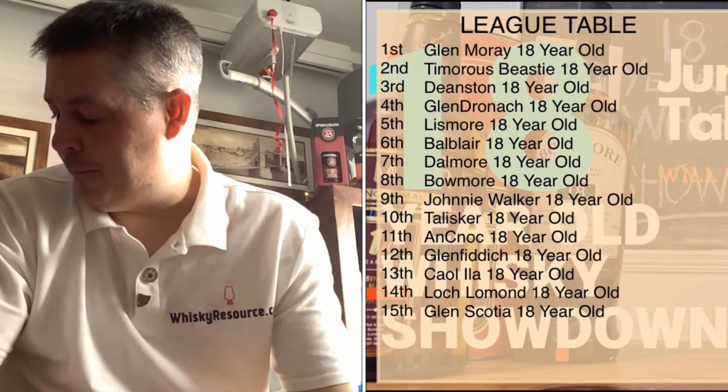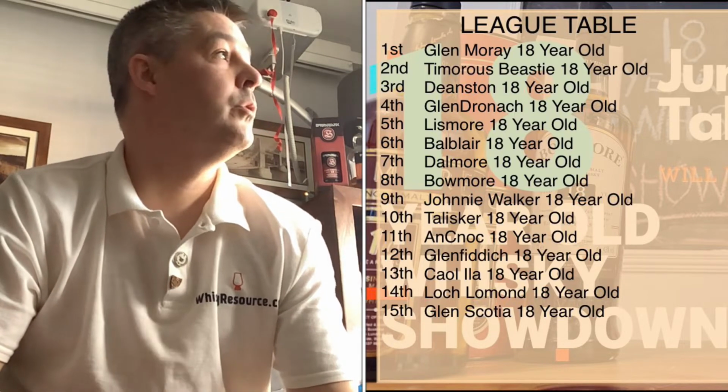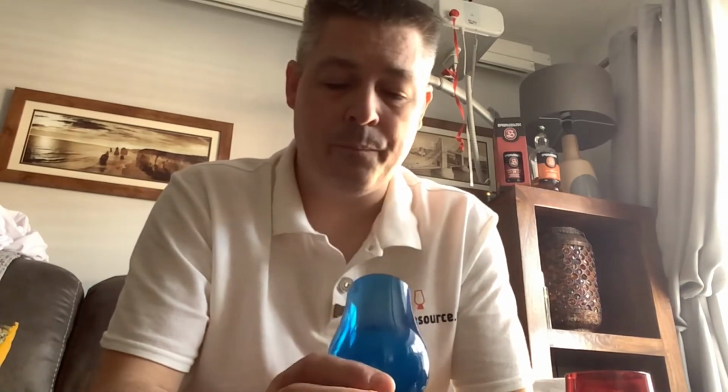I think I prefer it to the Talisker 18. I also prefer it to the Johnnie Walker 18, which was a nice dram. It's not mind-blowing enough to deserve sitting higher up the table. It is a very good, competent, fruity Islay. Whilst it's not heavily peated or smoked, it's got enough about it, and I think with time it would improve. But based off what I've just tried there, I think it's going to go in 8th place, and I think this is Bowmore 18.